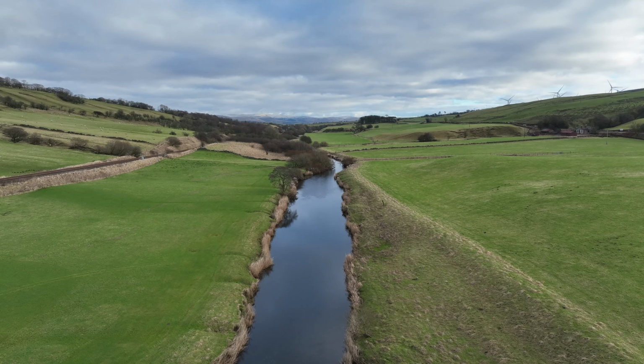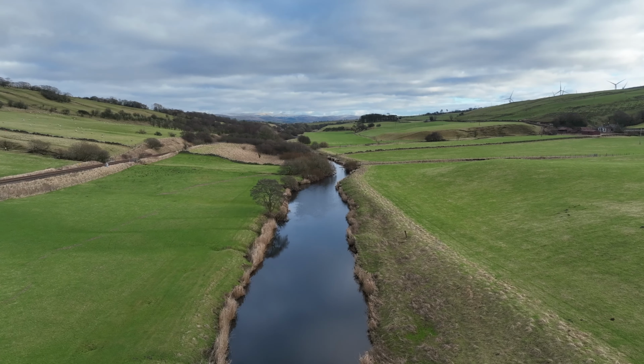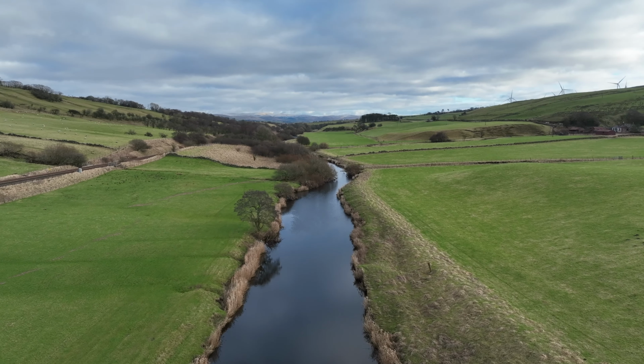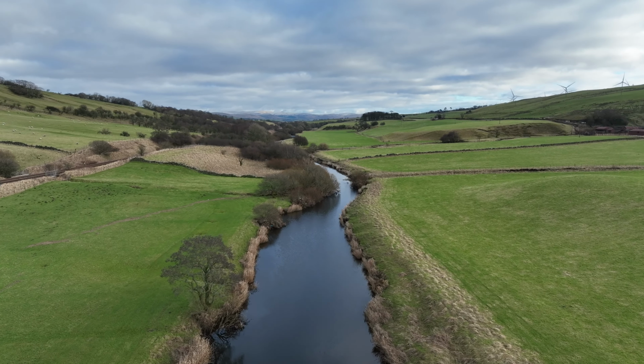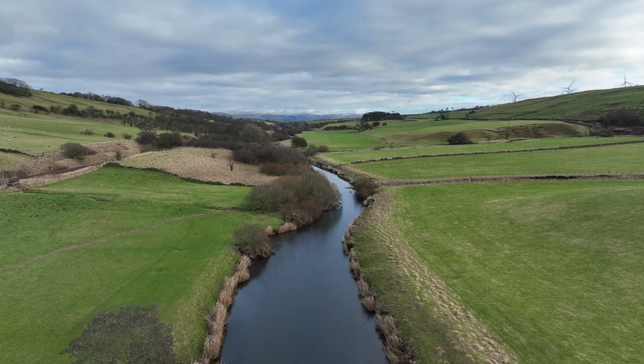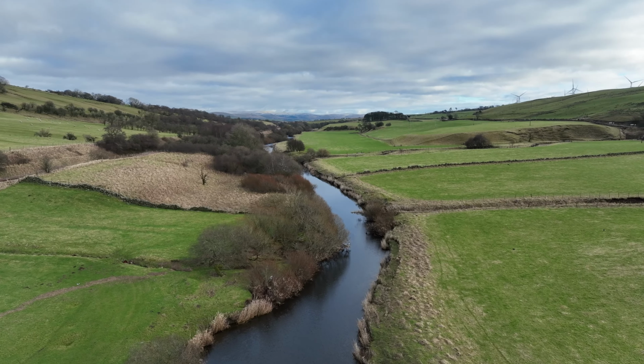Now the same flight, this time with the Mavic 3, 4K, 60 frames per second. Once again, auto settings with no filters, and there will be no post-production colour or exposure changes made to this one either.